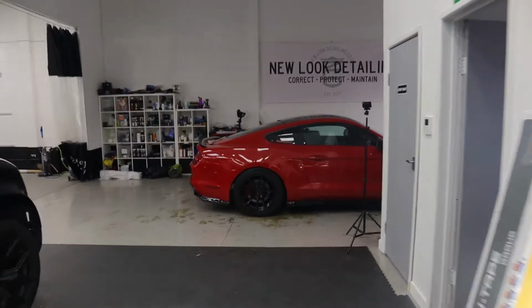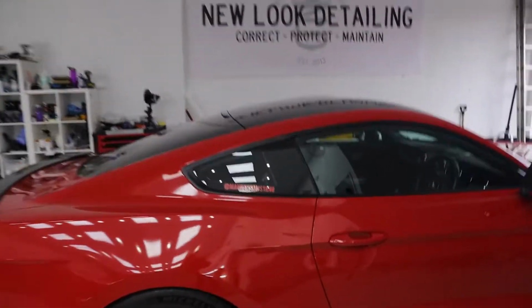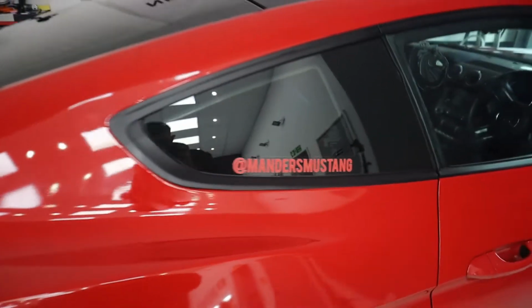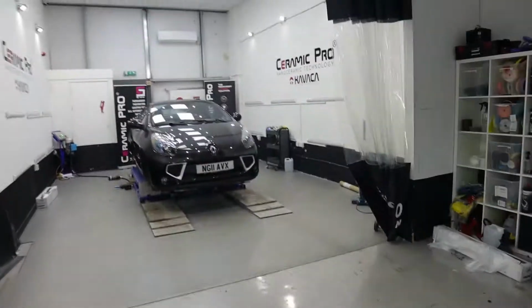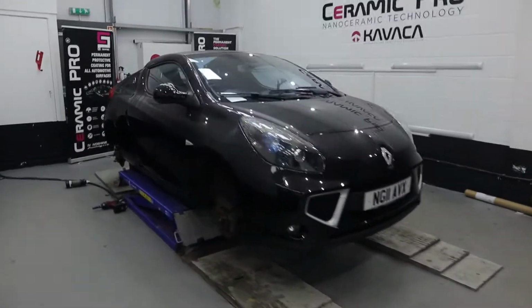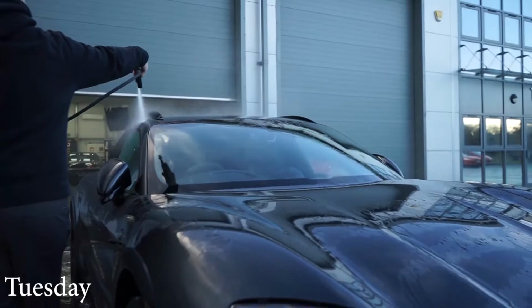As I mentioned, Manda's Mustang, so that's still here at the moment. That's being collected this afternoon from the owner, and then just the Renault Wind still here as well. So we're waiting for the wheels to be coated on that as well. They're the main jobs for today, so if there's an update later on, I'll get back to you.